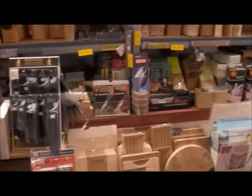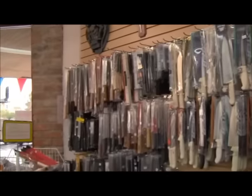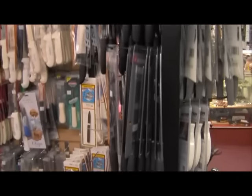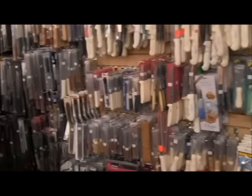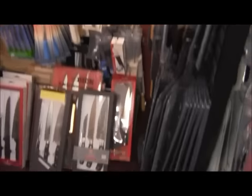Supplies. More knives. Dexter Russell's. Old school walnut and plastic. If you're a foodie or a chef and you're in need of knives or knife supplies, okay, we're it.